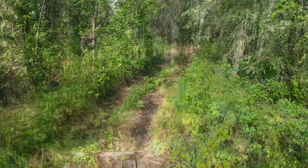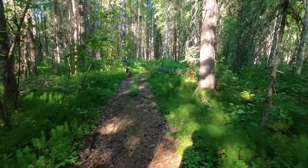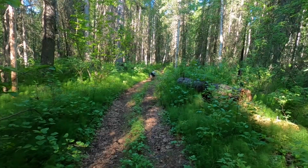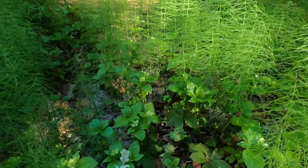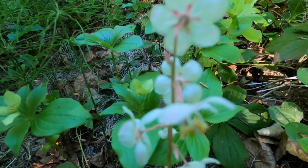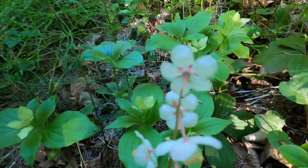So we'll head down. And over here, we have a beautiful flower. It's called wintergreen.